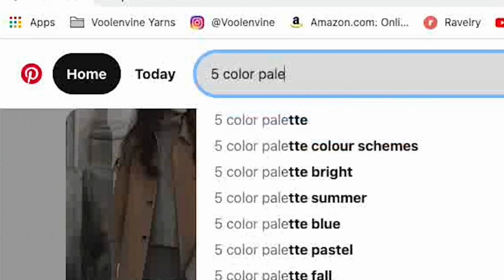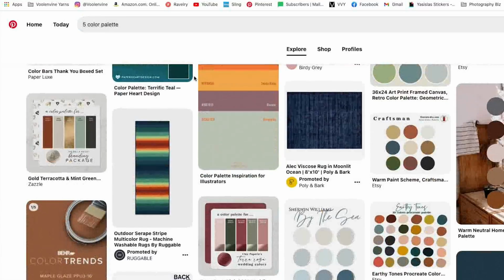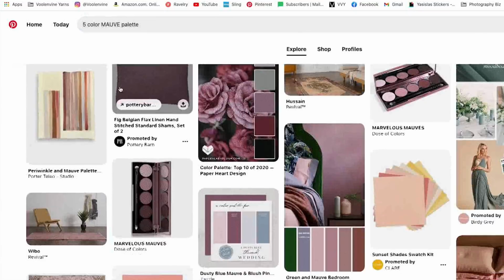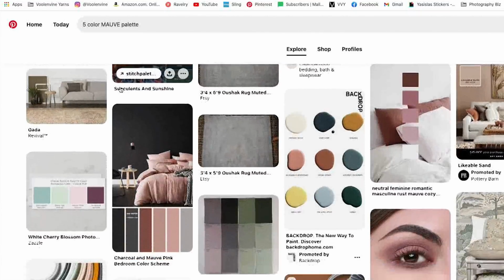Let's say a pattern you want to knit calls for 5 different colorways. Just hop on Pinterest and search 5 color palette, and you should be presented with a plethora of different options. If there's a particular color that you want to gravitate towards, likewise, incorporate that color into your search, and again, you will be presented with a whole bunch of options to choose from. And I absolutely love Pinterest for this.